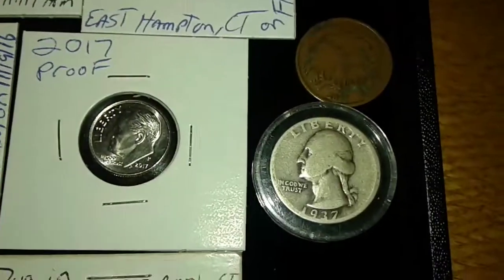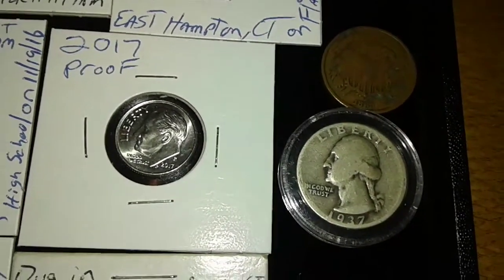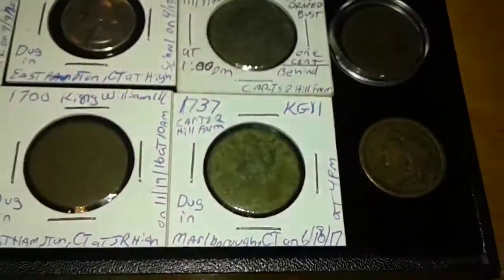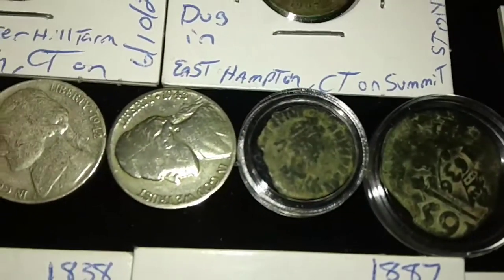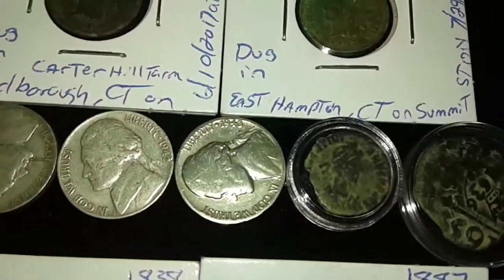Oh yeah, also, Joel and Ashley from Chrononaut Metal Detecting sent me this 1937 silver quarter. Thanks, guys. Sorry, I almost forgot you. Also, Paul sent me some of these other ones. The 1636 medieval coin. These Roman ones from like the 300 to 400 BC or AD.